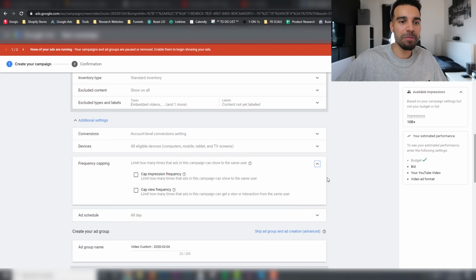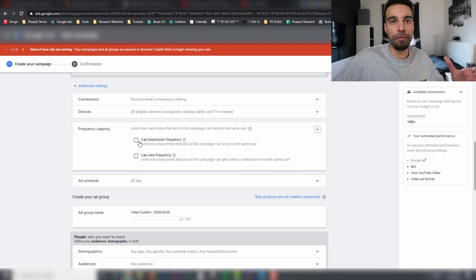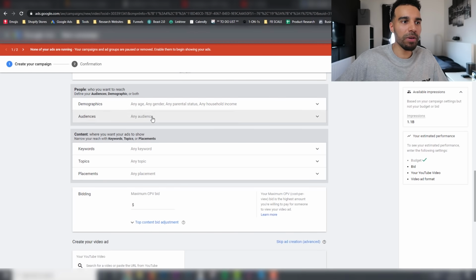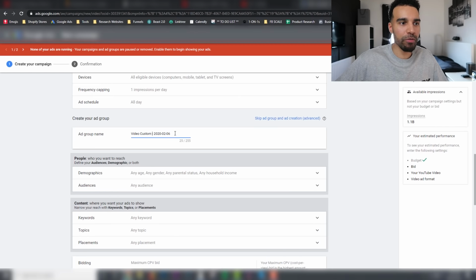Frequency capping is basically how many times the ad can show up to the same user. Generally you'd want to put some sort of frequency cap in there, so that if someone isn't taking any action on the ad, if they're just clicking skip all the time and YouTube keeps showing the same video, then you're just wasting money. So put in, say, two times per day, once per day, whatever it may be. If you scroll down, you want to put in an ad name and ad group name.